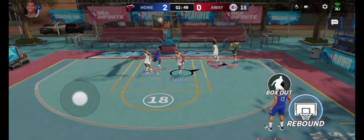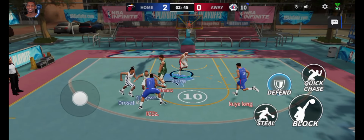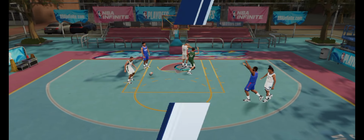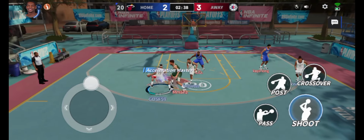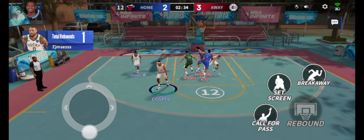Nice, pick and roll. A forced shot, and it hits the rim. There's only a few seconds remaining. Try shot to score. Not a good shot. He forced that one.